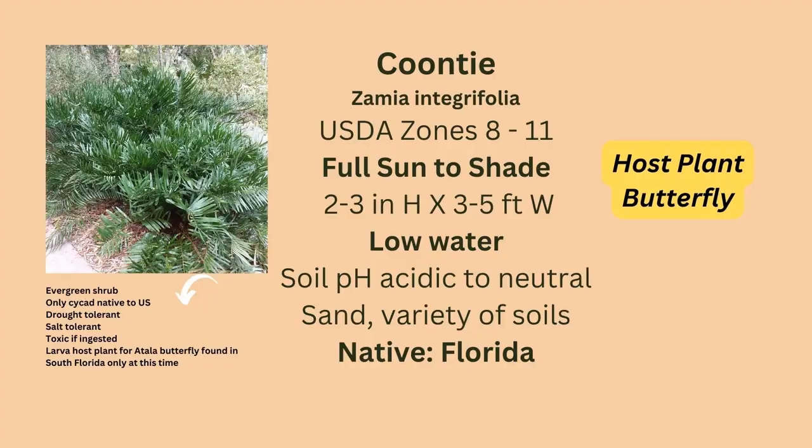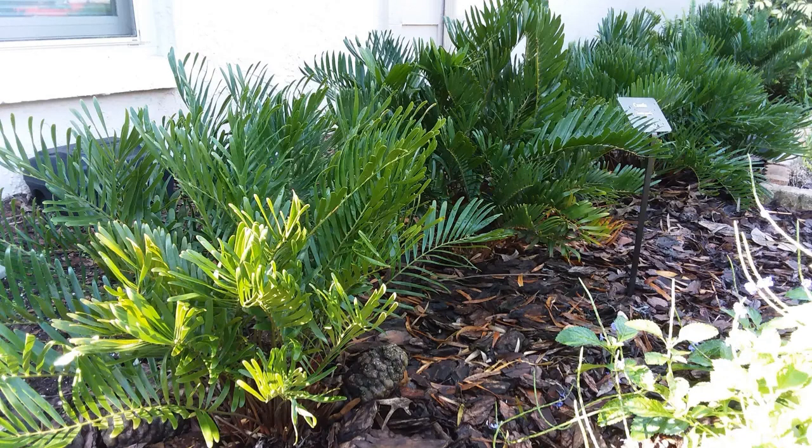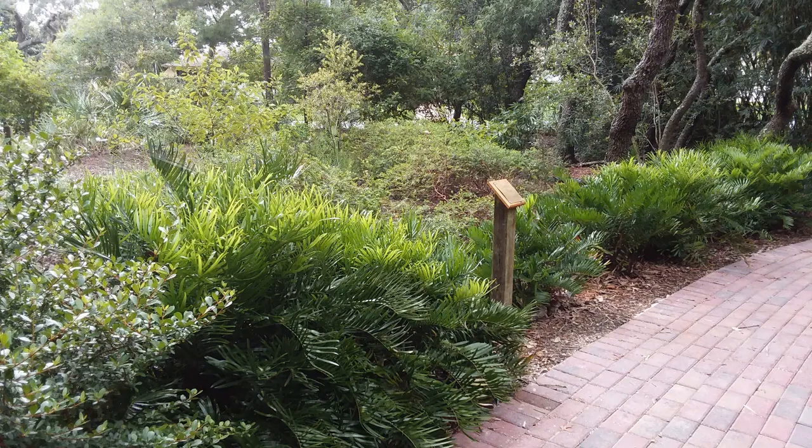The Coontie is a very special plant, and it's not a palm. It is a cycad. Cycads are ancient plants, and they existed before flowering plants. You can enjoy it as a specimen plant in a special spot in your yard. You can put groupings of 3 or 5 together like I've done. You can use it as a border along your house, along a walkway, or other places in your yard.